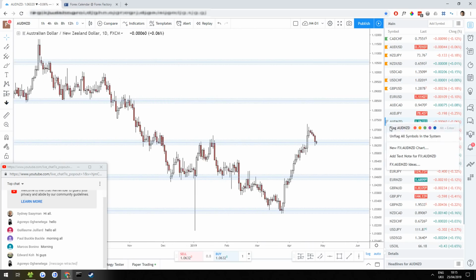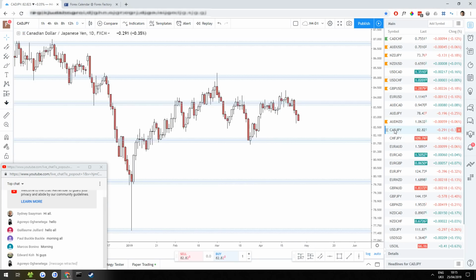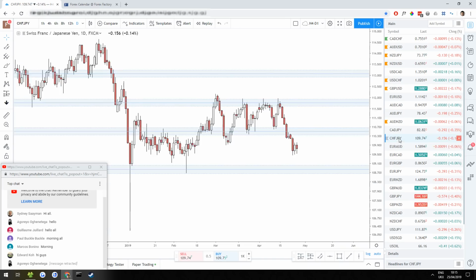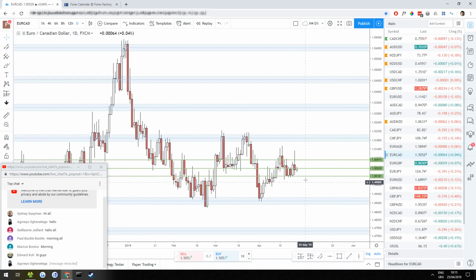AUD New Zealand, there's a potential here. Price has broken. Price is trending up pretty strong. Price has dropped down, hit the support area. It looks like it could do something like this, so a kind of continuation trade. Price stalling out on support right now. I'm going to keep a close eye on this for a potential long continuation. There's a lot of potentials going on today.